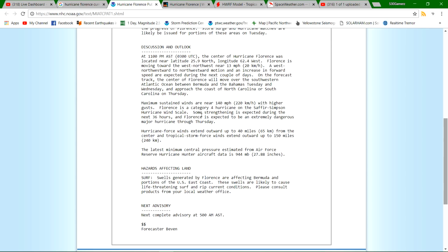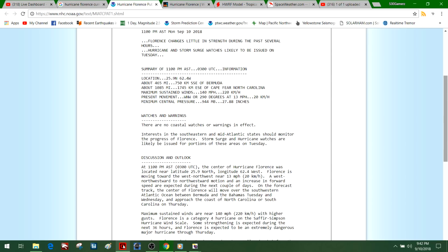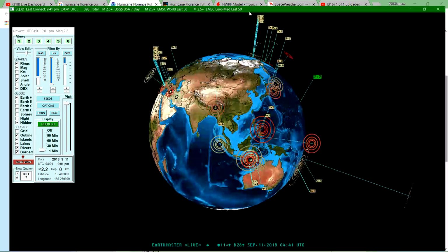Some strengthening is expected during the next 36 hours, and Florence is expected to be an extremely dangerous major hurricane through Thursday. Hurricane force winds extend outwards up to 40 miles from the center, which is the eye, and tropical storm force winds extend outward up to 150 miles from the center of the storm. The latest minimum central pressure estimated from the Air Force Reserve Hurricane Hunter aircraft is 944 MB, which on the barometer scale is 27.88 inches. So anyway, it's a big deal, folks. It's a good idea to be prepared over there on the East Coast.